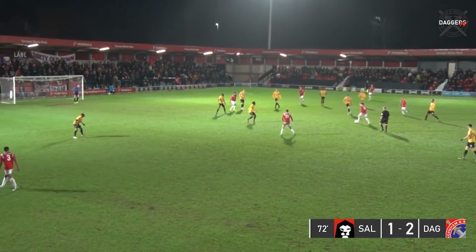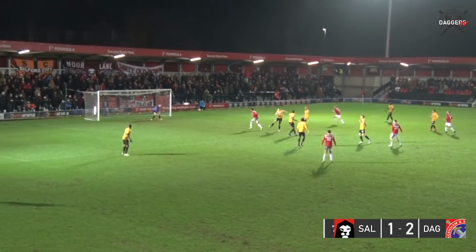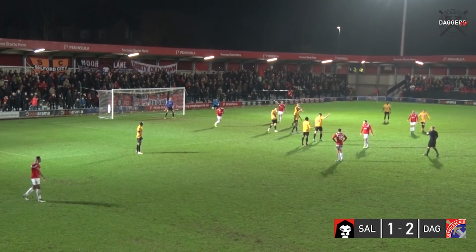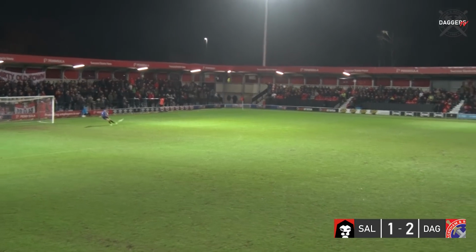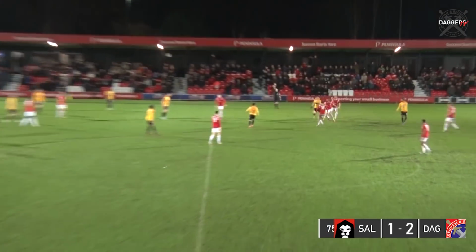Salford have it inside Dagenham's half with 22. Politic, 20 yards from goal, shoots. Goal! Oh my God, it's this. I thought it had gone in. I still think we'll see Checky Candy at some point, because I think Salford will go for this.